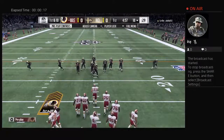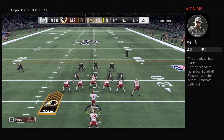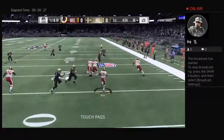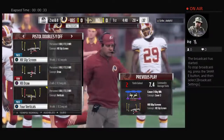Shift together here from the D-line. On 1st and 10, Cousins. Now they go screen. It's complete. And they're able to bring him down at the 20. They hold him to only 2 there on the screen.